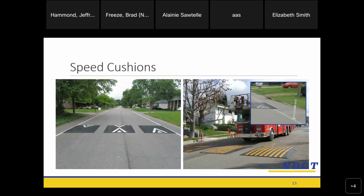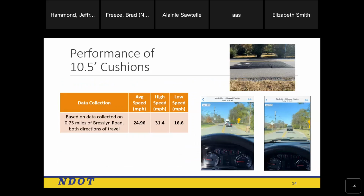They look holistically at safety, as does NDOT and all of Metro. So anyway, that's the rationale between the gaps in that. I'll talk a little bit more about the layout that we're looking at at each speed cushion location.